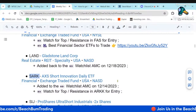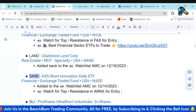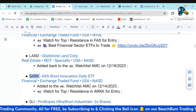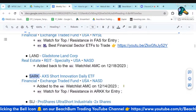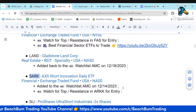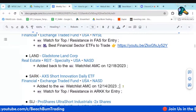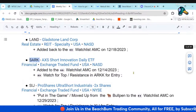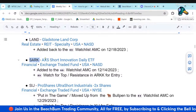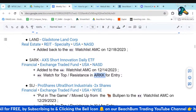Also, yesterday we looked at several of the other technology components, and we saw how ARK is a little more vulnerable when they do a risk off, and we saw how it dropped more than, say, the FANGs or the overall NASDAQ. So again, as we discussed yesterday, if they do pump up technology, try to bounce it again like they tried to bounce it Thursday, failed, bounced it a little bit on Friday, and that bounce continues and they try to run up technology components, some of the ones we are looking to short on an overly exuberant run would be ARK using SARK. Again, we would watch for the top or resistance in ARK for an entry in SARK.